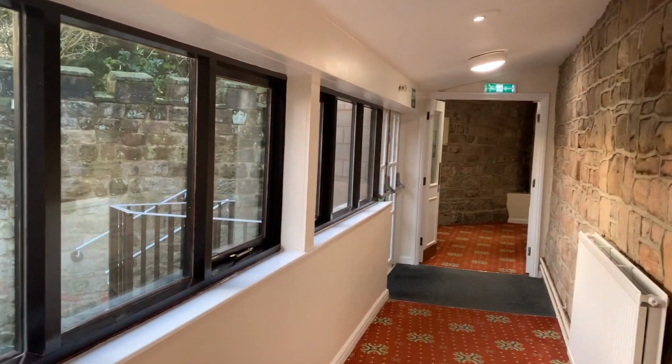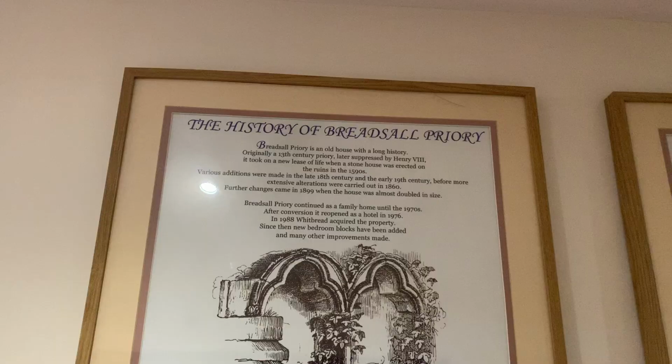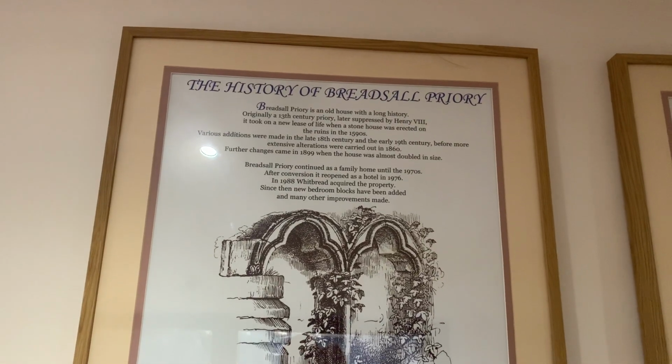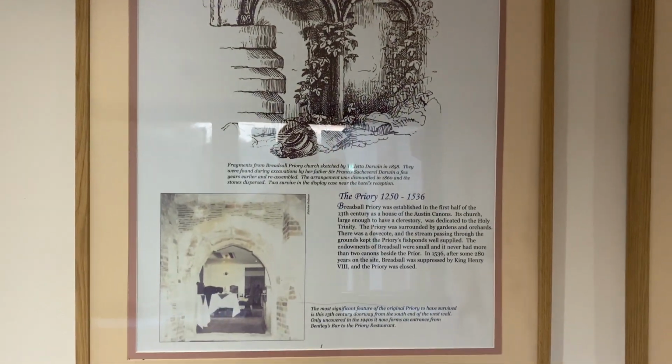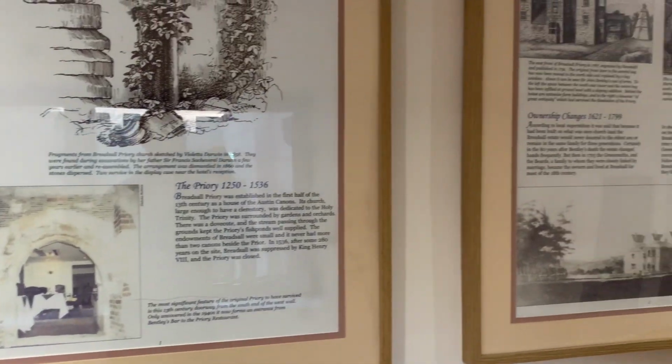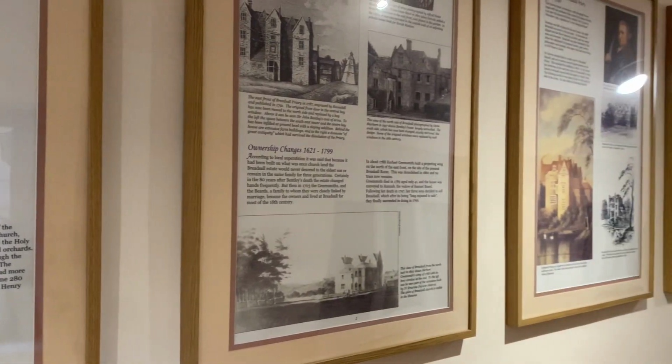For breakfast, you had to walk through the corridors to the reception area. Although a long walk and not suitable for wheelchair users, there were some interesting things along the way. The entire history of the place was explained on this wall. It was an interesting read.